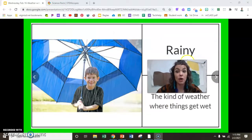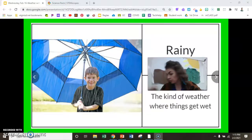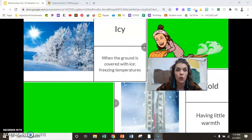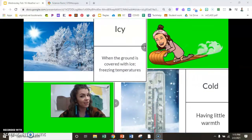Ooh, we talked about rainy weather. You'll need to get your umbrella. Maybe you have a raincoat or rain boots, and you can go outside and jump in the puddles. Or if you would prefer to stay inside on a rainy day, maybe video games or movies are an activity you could do. Ooh, we had a snow day here in Elgin. Think back to that icy, snowy, cold weather.